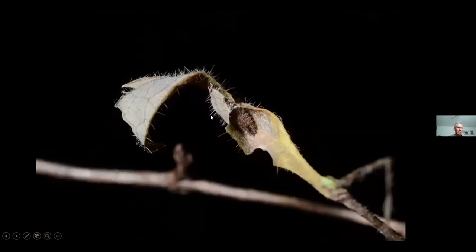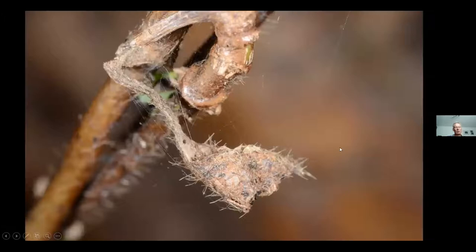Here's another one. Rear end of the caterpillar visible. And here's one in the middle of winter where, in this one, it did take the whole of the latter, distal part of the leaf off. But you can see all these fibers here, these silk fibers. This is spider silk. That was taken in the winter. So that's how it looks at that stage. You can just see a bit of the caterpillar poking out at the back.